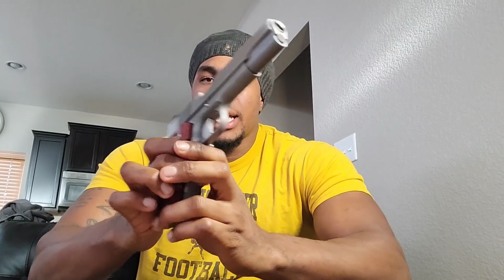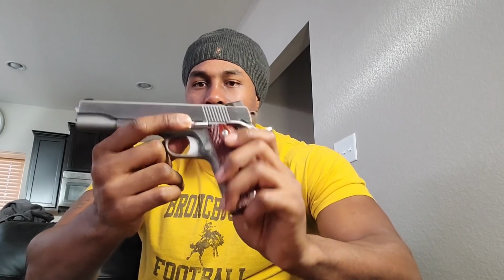That's why some people will actually carry these. They'll sacrifice the capacity of a Glock or a SIG or something and carry 8 rounds with this because they just enjoy shooting it. If you've never shot a 1911, I would advise you to at least rent one out at the range and put it through its paces.